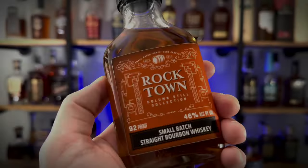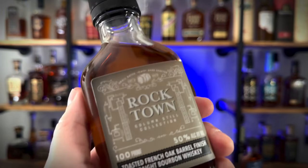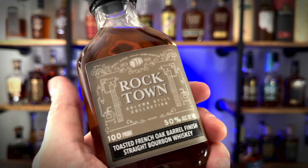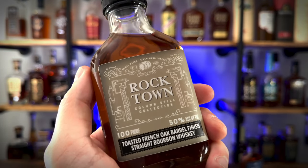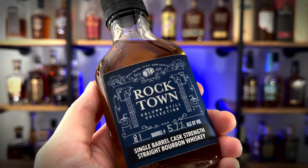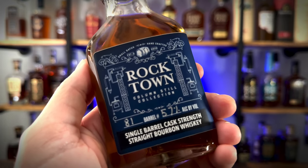So this is the small batch straight bourbon whiskey coming in at 92 proof. And second, we have the toasted French oak barrel finish straight bourbon whiskey. I'm pretty sure this is Phil's favorite of the three. This one is my personal favorite of the three, at least it was when I tried them at the distillery. We'll see if things change.